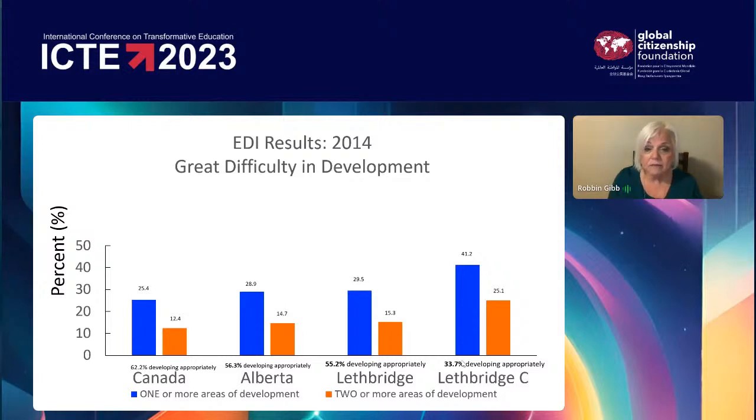But what really alarmed me was Lethbridge's children were showing even worse outcomes than Alberta or the rest of Canada. And you can see in some areas of our city, up to 40% were experiencing developmental issues in at least one domain, and 25% had issues in two domains. So, as a neuroscientist who studies neurodevelopment, I was concerned that in our city, where we have a university and a college that also has a program on early childhood education, we weren't serving our children properly. Next slide, please.